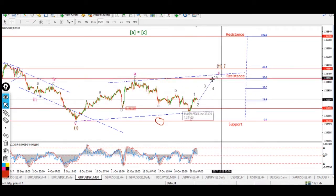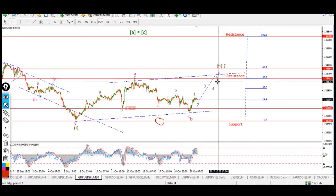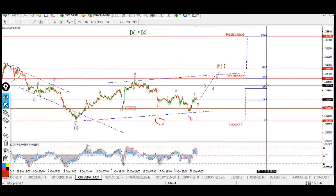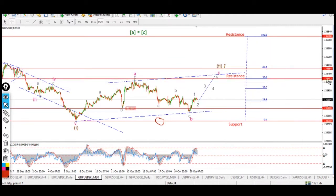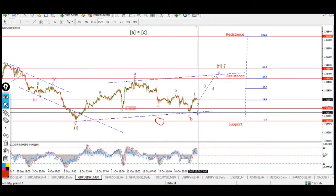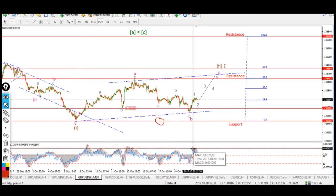So we want to see 5 waves complete here over Monday and Tuesday into the resistance between 50 and 61.8%, and that leaves us 133.40 for a minimum target, because that's the high of wave A there. So minimum target 133.40, and we want to see the low of wave B hold.